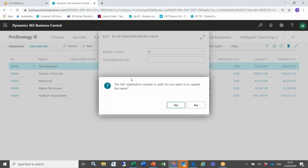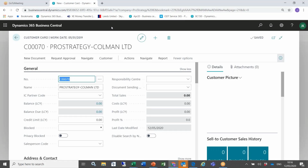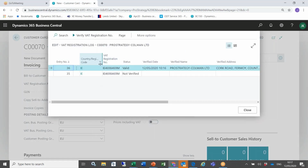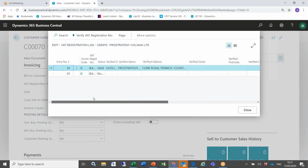So you saw earlier I referenced an API which is looking at the VAT registration here. So what it's doing is it's actually confirming and going out to an EU database of VAT numbers. It's validating the VAT number, and it's bringing back, in creating this new customer, that the company name is ProStrategy. If I go down to the actual VAT number itself, you'll see when it was validated, and the name and address of the company that has been validated.